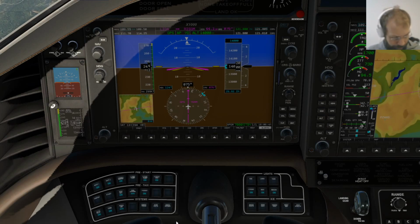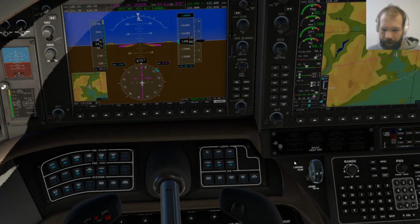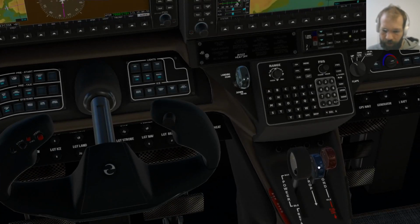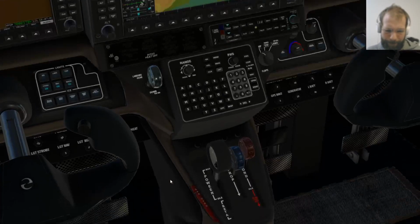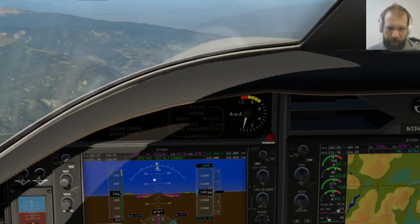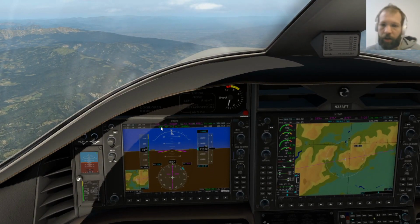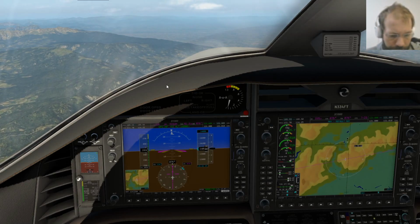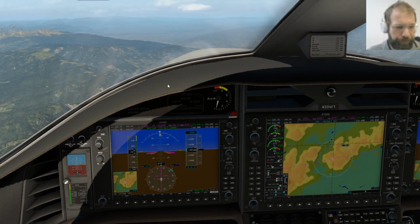Power setting for cruise, that's all fine. ITT is within limits, torque is within limits. Propeller RPM is within limits. We could actually reduce it a little bit. Maybe that makes it also a little bit easier on the ears. Like 1500. I'm not sure if you actually do that in the Epic or if you just keep it running on 1700. But well, contrary to the Cirrus, for example, here at least we have a prop lever, so why not use it?